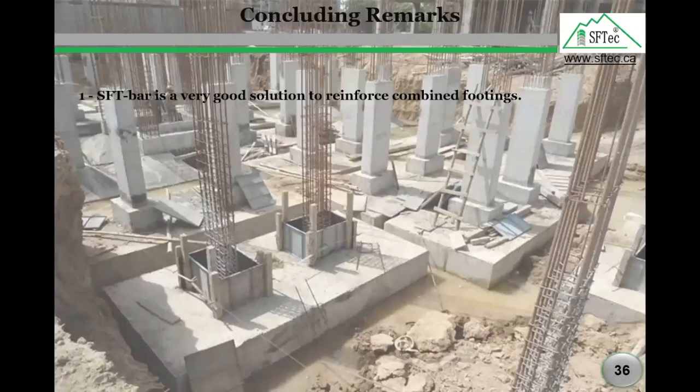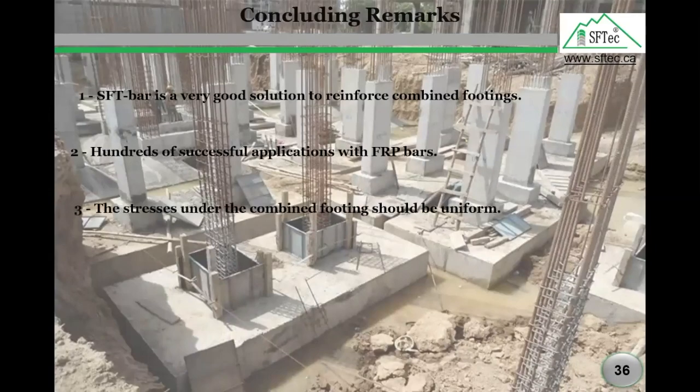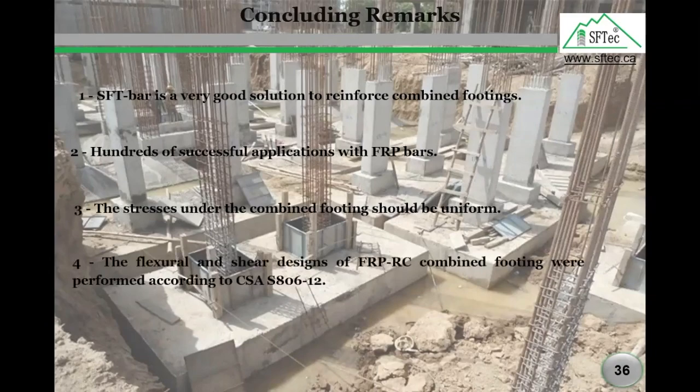Based on the presented slides, I'm going to give some concluding remarks. Number one, GFRP bar is a very good solution to reinforce concrete infrastructures located in harsh environments. FRP bars have been successfully used in hundreds of bridges, parking garages, pavement, piles, foundations across Canada and US. The stress under the combined footing should be uniform stress, where the footing centroid coincides with the resultant location of the acting column loads. Number four, the combined footing must comply with the flexural and shear provisions according to the Canadian standard S806 for FRP structural elements.